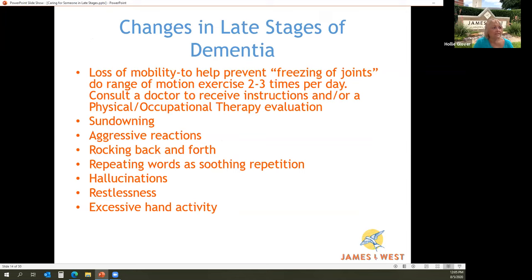Some more changes late in the disease. We talked about loss of mobility. Now, we do want to do the best that we can to help them keep from having what's called freezing of joints. And we can do range of motion activities with them, range of motion exercises. And again, this is where you get that physical therapy, occupational therapy referral, and they can actually come into the home and teach you how to do those safely so that you don't hurt them and you don't hurt yourself, and you can help them try to keep their joints from freezing.